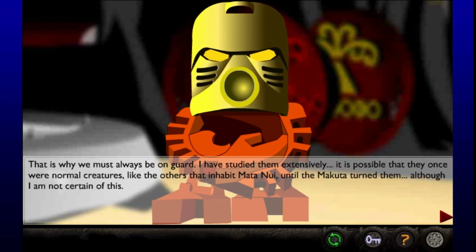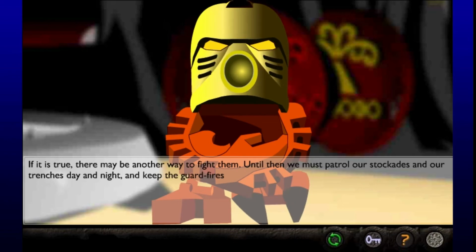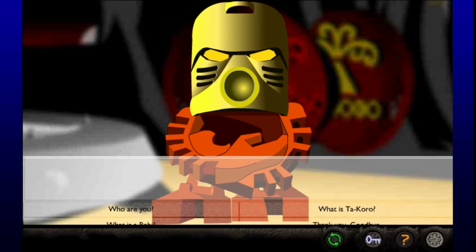I have studied them extensively. It is possible that they were once normal creatures, like the other inhabitant Matanui, until the Makuta turned them, although I am not certain of this. If it is true, there may be another way to fight them. Until then, we must patrol our stockades and our trenches day and night, and keep the guard fires burning.